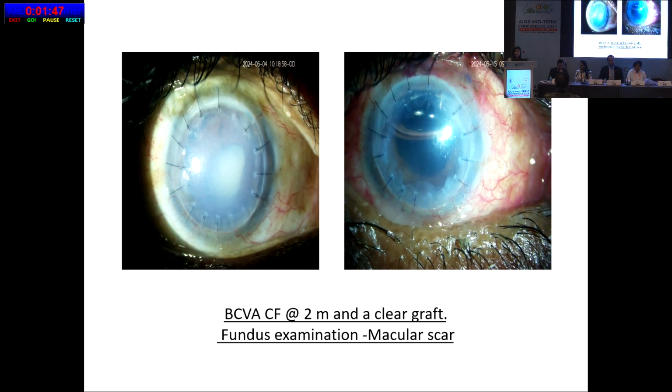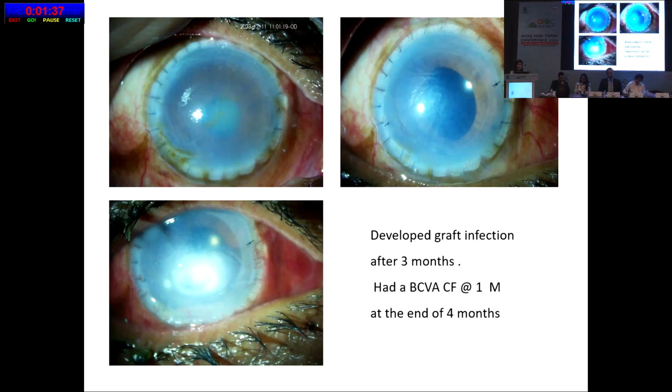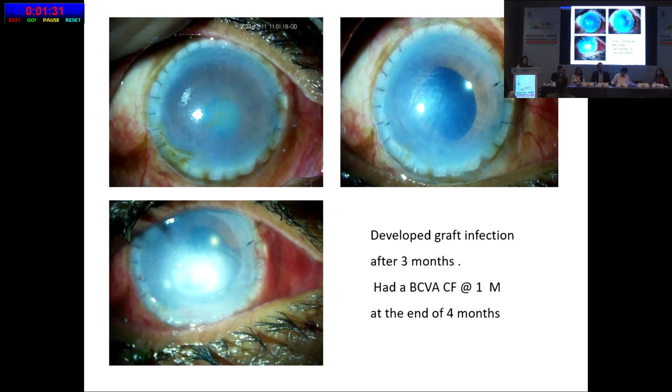This is the patient who, in spite of having a clear graft, ended up with a poor visual outcome due to a macular scar which we were unaware of. This is the patient who, after an initial period of graft clearing, developed a fungal keratitis and had a BCVA of counting fingers at 1 meter at the end of 4 months.